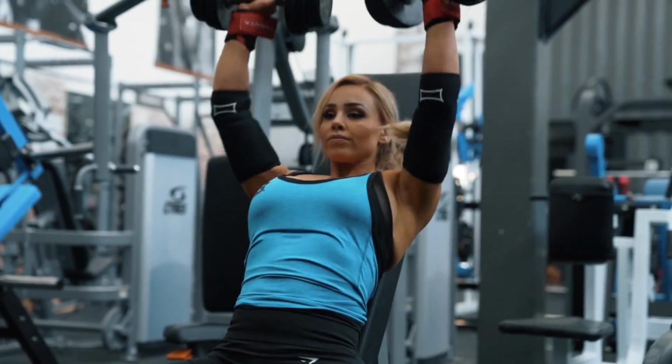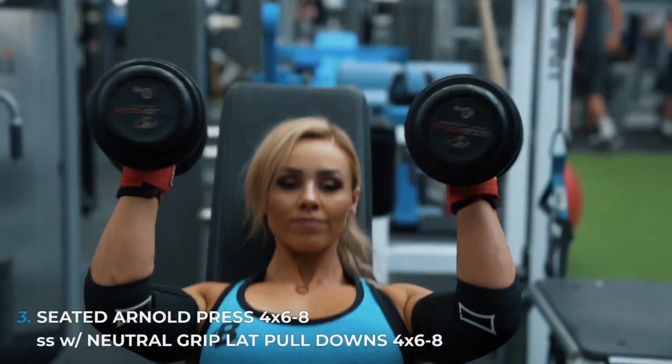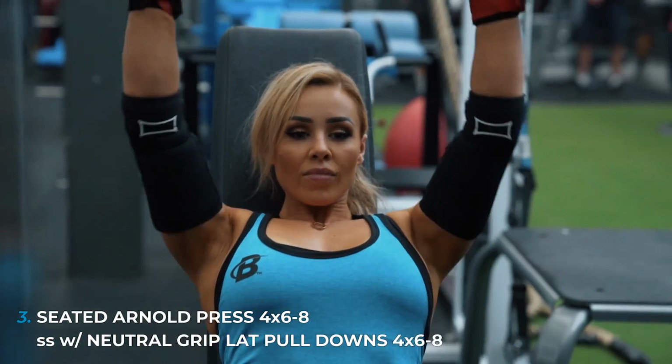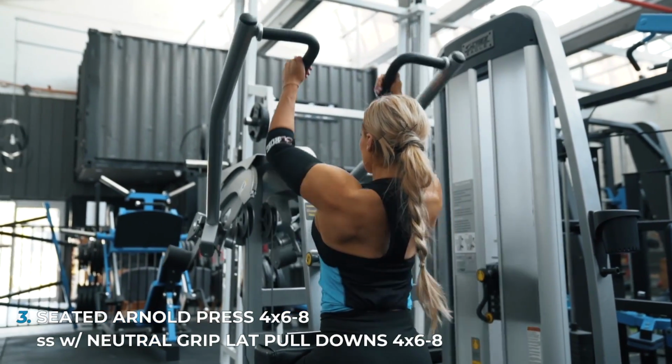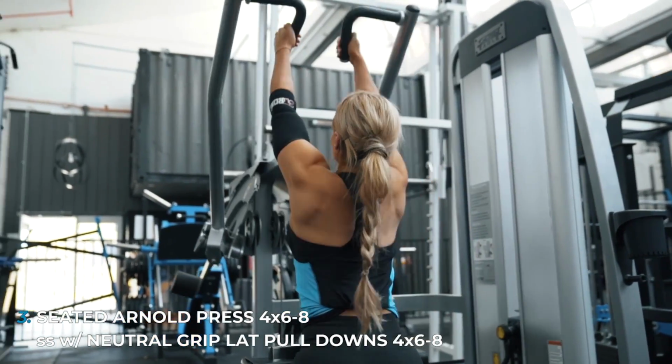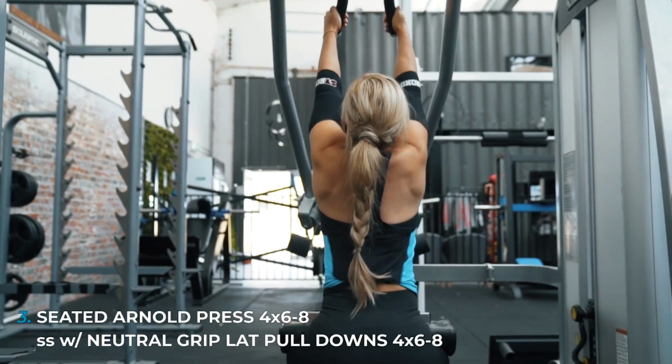The next two movements were done in a superset. So I did the seated Arnold shoulder press and then moved on to the neutral grip lat pulldown. And when I'm doing the lat pulldown, I'm thinking about switching on my lats, so really extending through the top and allowing my lats to stretch, and then pulling my elbows into my sides and really squeezing at the bottom to get the contraction.